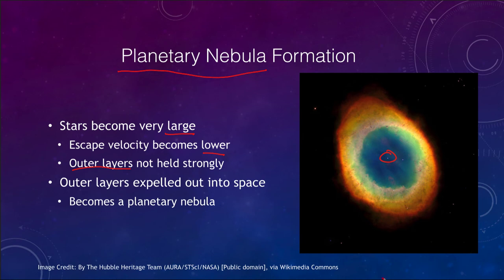And on the outside of that, we see the outer layers. So this nebula around the outside was originally the outer layers of the star. It has been expelled out into space and will continue to expand outward, eventually becoming seed material for other stars.